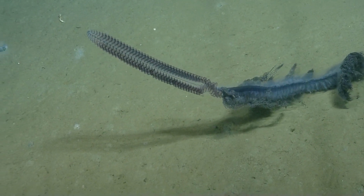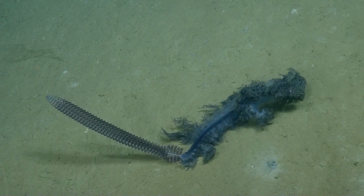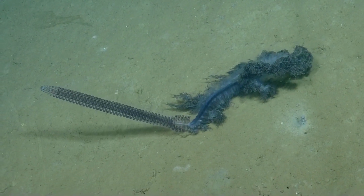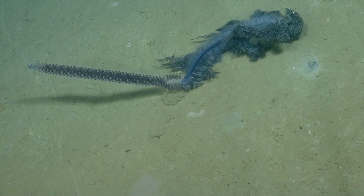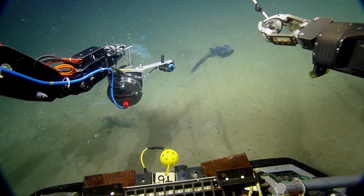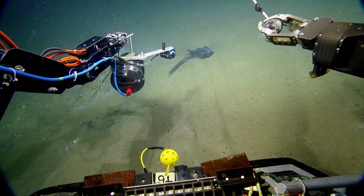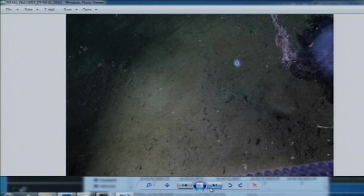So for those of you viewing, we think this might be a siphonophore. I'm taking crazy frame grabs right now. That's great. Oops, it's putting on the brakes. Wow. I bet that thing would sting bad if you got touched by that back portion.